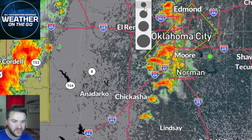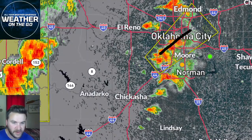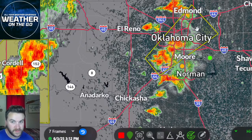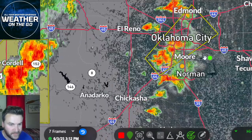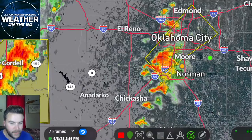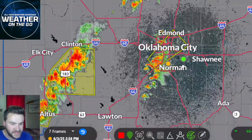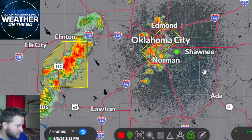It's moving in from southwest to northeast, so it's going to be overspreading the downtown area of the Oklahoma City Metro really over the next few minutes. So heavy downpours, quarter-size hail, and big wind gusts to 60 miles per hour could cause some scattered power outages and some tree branches to fall down, so be watching out for that.